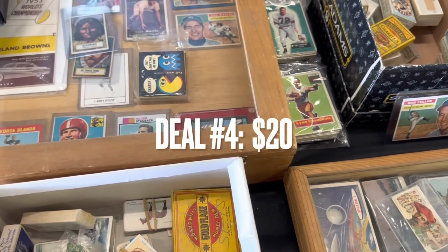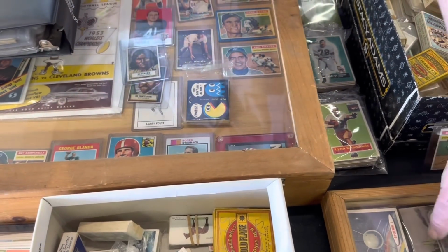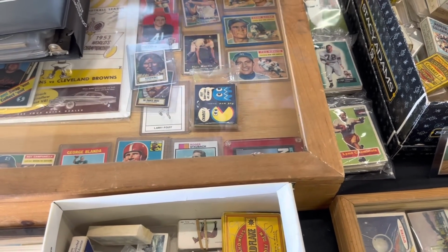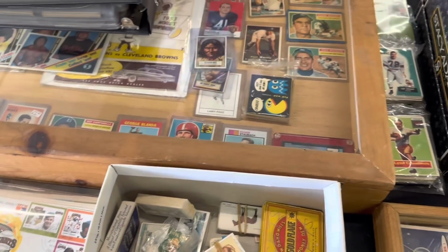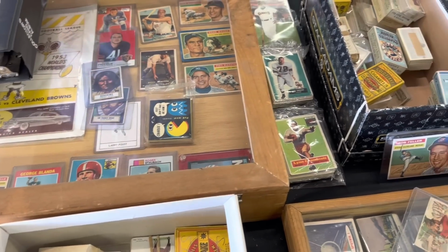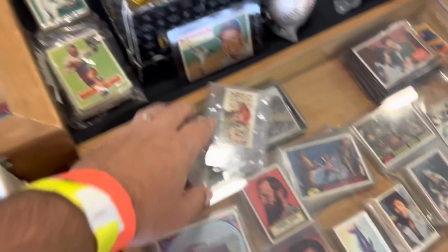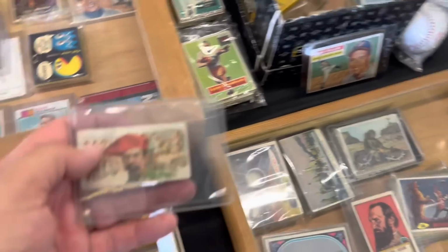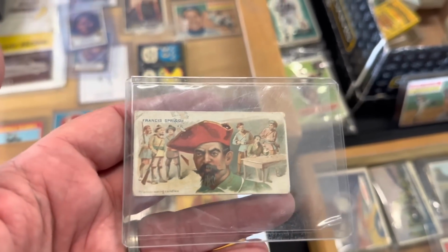So that is one last deal. He wanted $20 for this pirate card. And I just thought that the little education he gave would be interesting to some of us about the naming of tobacco cards and different cards. And again, super nice guy, and I was super thrilled to pick this up.